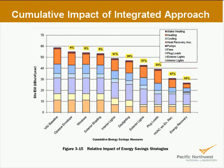Another slide shows the cumulative impact of the integrated design approach. I have to make a point here: we didn't design the book in this way, but this is just educational, showing tackling the envelope first and going all the way down to the mechanical. That's how we got to the 50% savings.